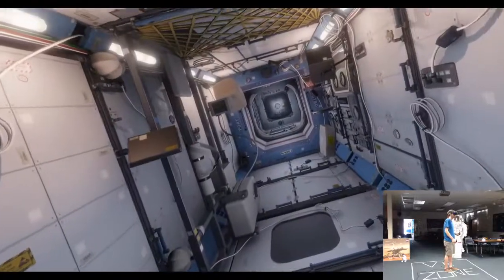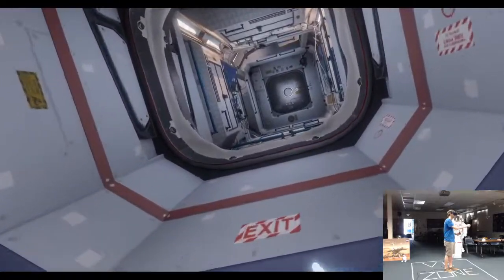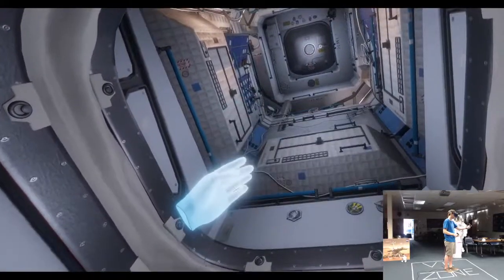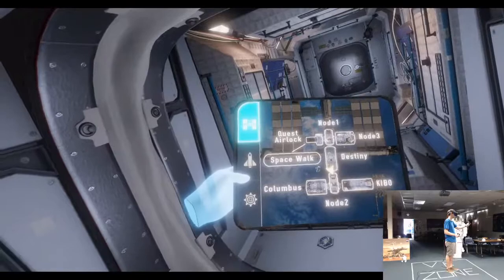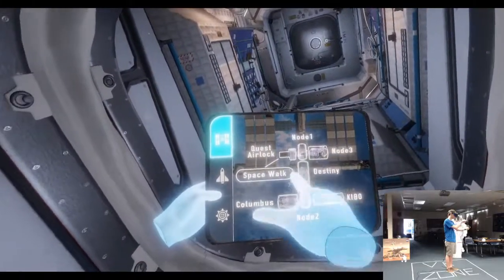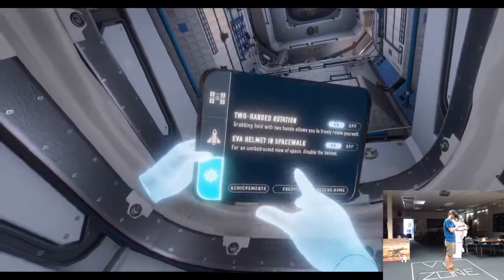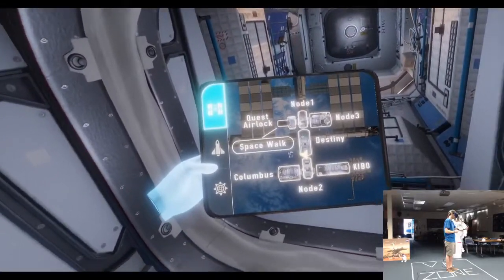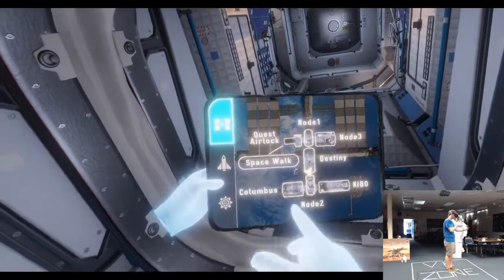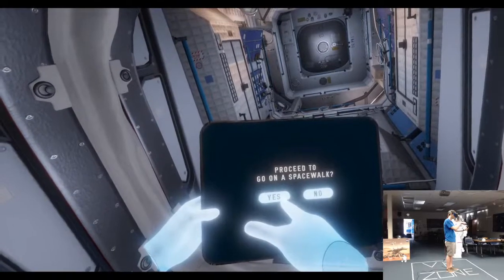All right, let's go along through a little bit more here. I don't remember how to bring it up. Oh, there's my menu. I have this little tablet that I can just pop into existence at will, and this allows me to go through the different activities and adjust settings. I can go to the airlock to go on a spacewalk, so why don't I just fast travel to that point? We were sort of just in there anyways, but we're just going to proceed to go on a spacewalk.